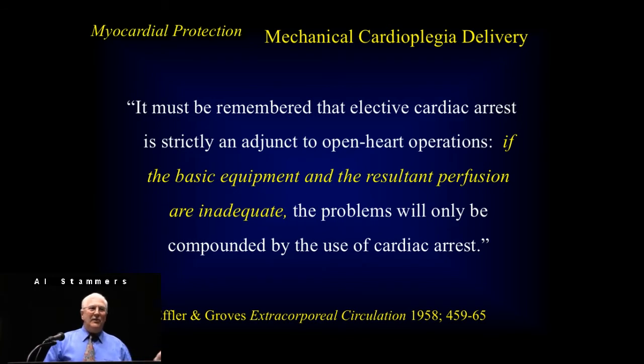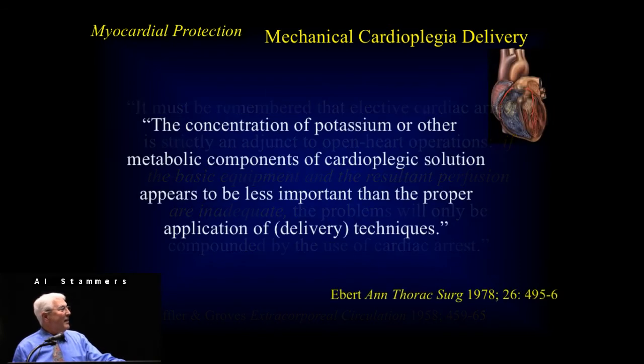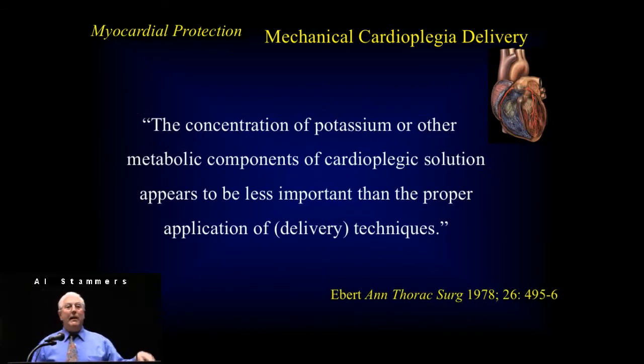A little bit after this, in the early 60s, Brian Effler wrote a nice editorial in the Journal of Thoracic and Cardiovascular Surgery poo-pooing cardioplegia. And he said, any cardiac surgeon worth his or her salt, if they're using myocardial protection techniques, should be forced to operate with their foot in a bucket of ice water to experience what the heart is going through. So probably a very opinionated individual. Paul Ebert, 1978, was the president of the Society, not the Society of Thoracic Surgeons, the Society of Surgeons. I'm sorry, I'm drawing a blank right now what the name is, but he's a pediatric cardiac surgeon, and he ran the Surgical Society of America, and that's not the name, but he was pretty high up, and he stated that potassium and other metabolic components of cardioplegic solutions appear to be less important than actually how you deliver them.